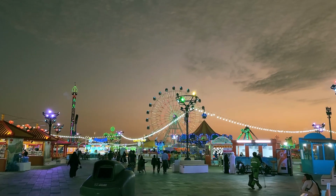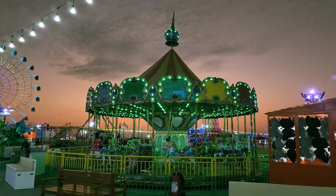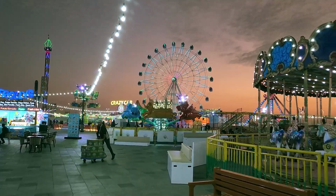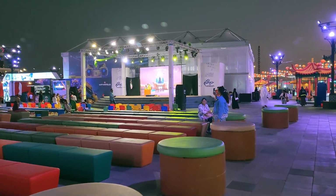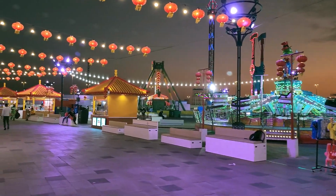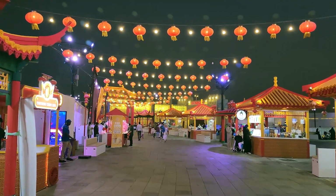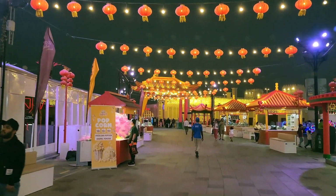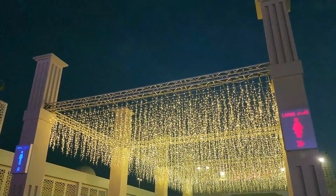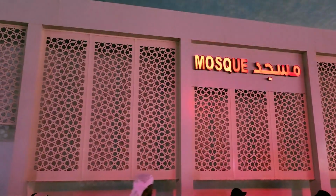Look at it, wow, look at this. A lot of playing activities for kids and they have a seating plan for the events going to happen late at night. They have a lot of pavilions and a lot of countries' traditions are here. A lot of things to eat here. Look at the view. They have a mosque as well. If you want to pray, you can pray.